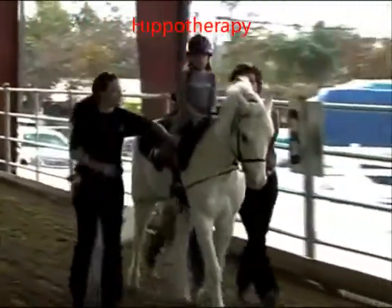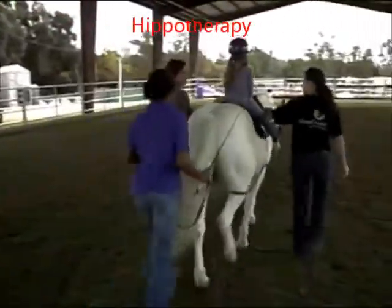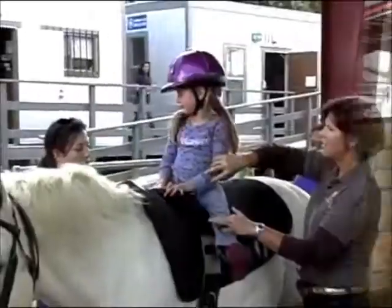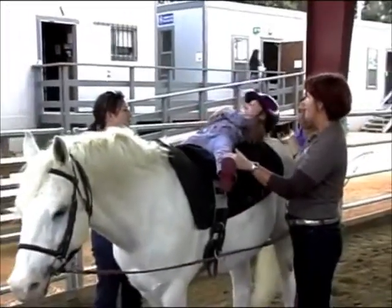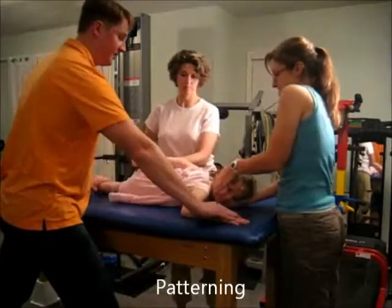Hippotherapy, also known as horseback riding therapy. This therapy requires the patients to engage their core, gross and fine motor skills in order to help stay up on the horse. Hippotherapy is most effective for children with autism, cerebral palsy, Down syndrome, developmental, and social and or communication delays.